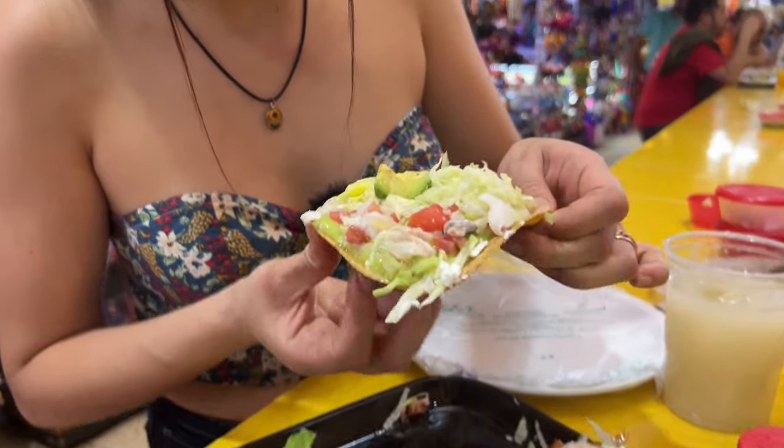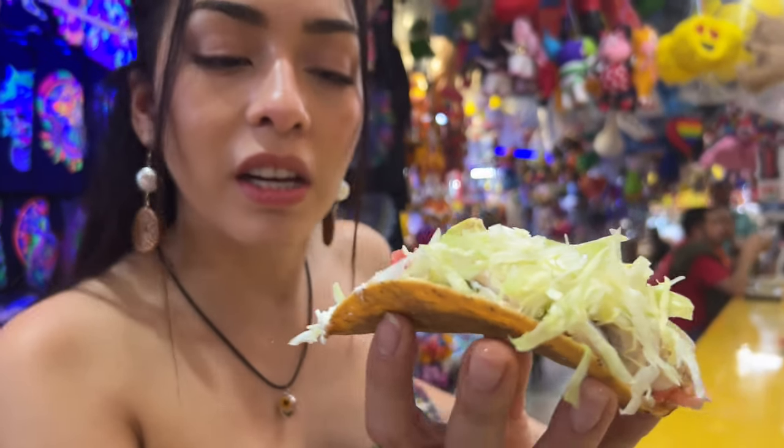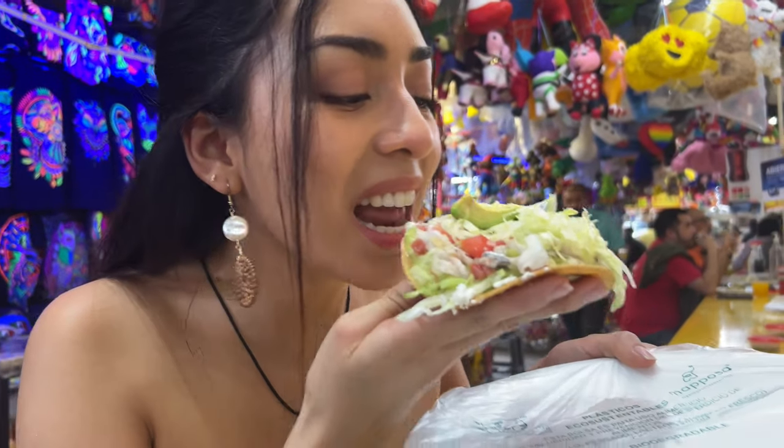¿Está bueno? I love being Mexican. Yeah. Tostadita de ceviche. Food already has salsa in it.